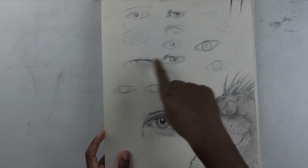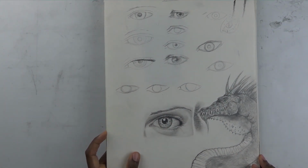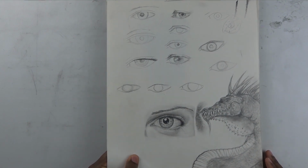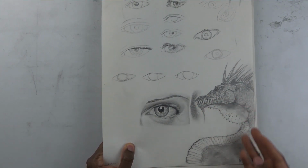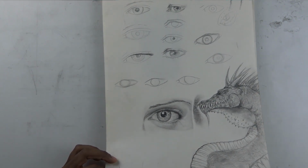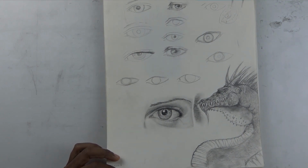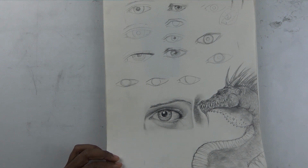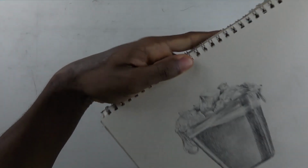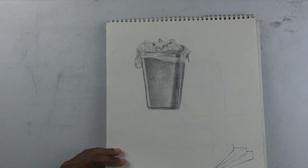After sketching out eyes, I decided to just go all in and shade, and then, you know, gotta have a dragon next to that eye. This must have been while I was in class. That's all I could think. Yeah, I was extremely bored, and I just sketched up this dragon. That's what happens when you're an artist in a class and you're just tuned out.